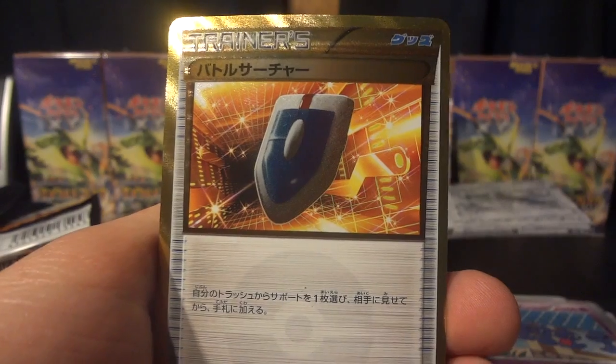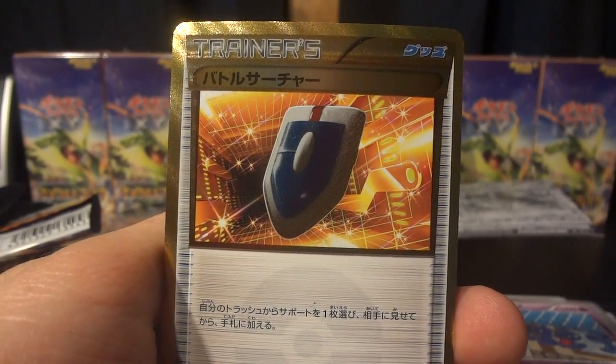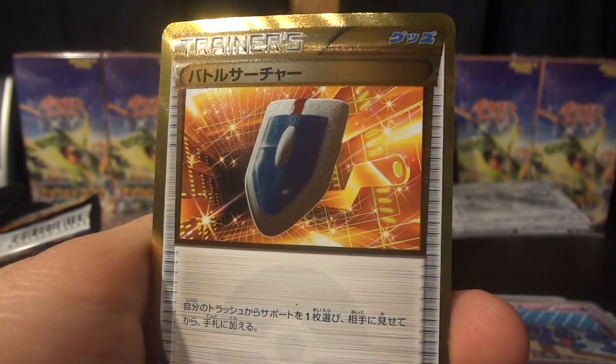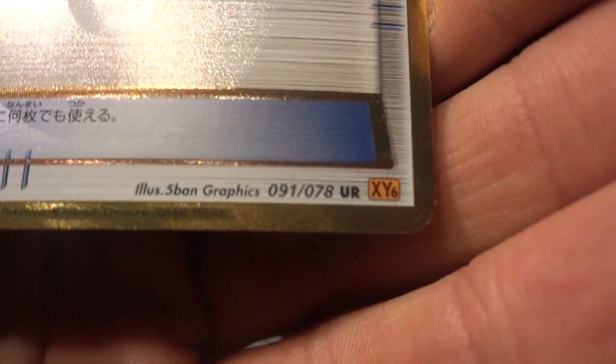In the first box. Yep, it's a VS Seeker. It's a reprint of VS Seeker. It's very playable. Let's zoom in on the bottom right-hand corner. 91 out of 78. Ultra rare.